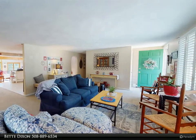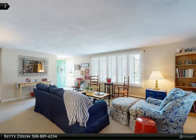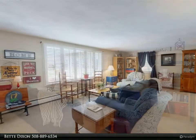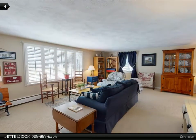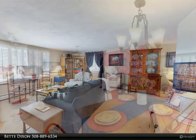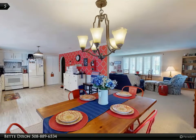Enjoy warm summer breezes from the family room with walls of windows, skylights, a gas fireplace, and a vaulted beam ceiling. 3 spacious bedrooms, a full bath with a marble countertop and linen closet, and a laundry area finish off the first floor. An unfinished basement is great for storage or to turn into your workshop space.